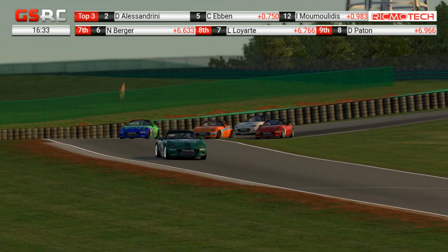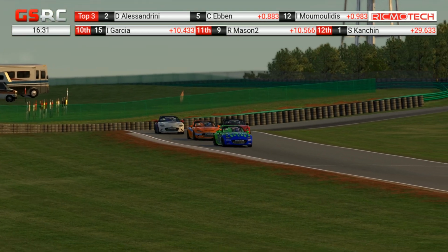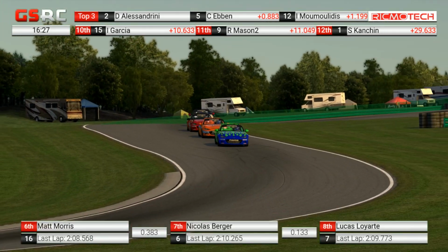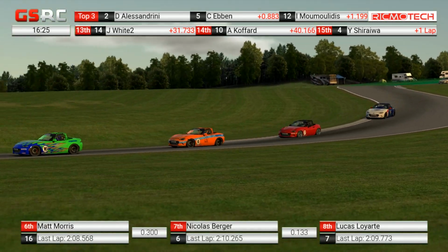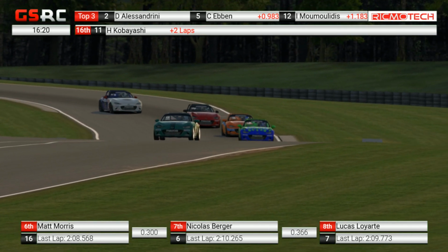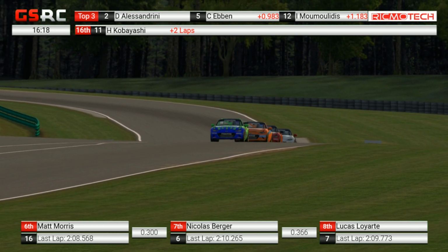You know, Loyarty, as I mentioned earlier, has a bit of damage on that right front fender. It looks like he may have made a little bit more contact with Morris that time around. Nicholas Berger takes advantage and moves up a spot around him. Paton back there watching.